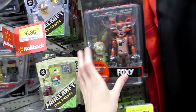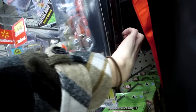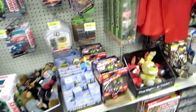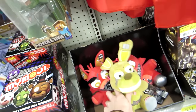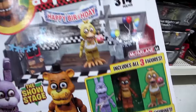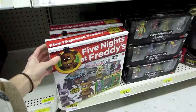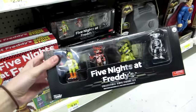So anyway, here's some Five Nights at Freddy's, which is great. We're seeing other characters like Foxy here. I don't see anybody else, because I'm always seeing Golden Freddy and Freddy, and that's it. Let's see. Oh, they have some plushies, some of the newer ones, just two of them. And then they have the Five Nights at Freddy's show stage. That's characters you get. It's really cool. I never got any of those yet, but I want to. And then we have some of these figure packs.